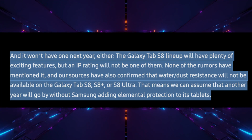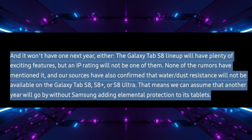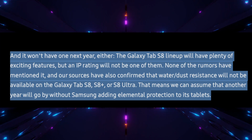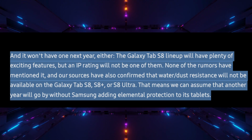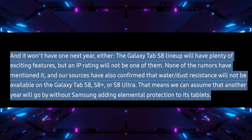None of the rumors have mentioned it, and our sources have also confirmed that water and dust resistance will not be available on the Tab S8, S8 Plus, or S8 Ultra. That means we can assume that another year will go by without Samsung adding elemental protection to the tablets.